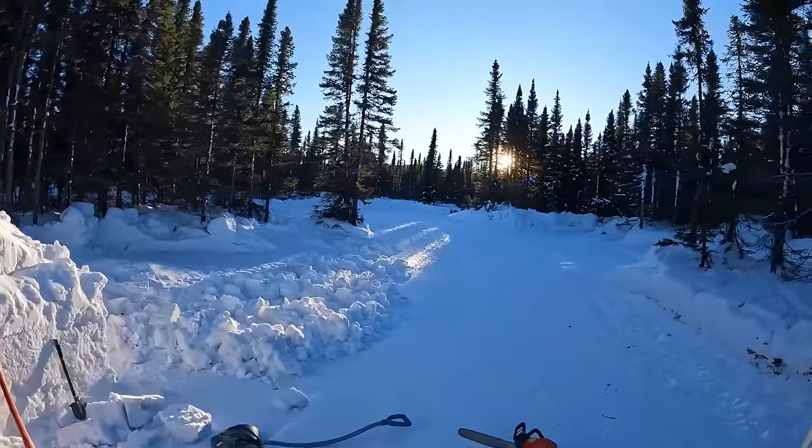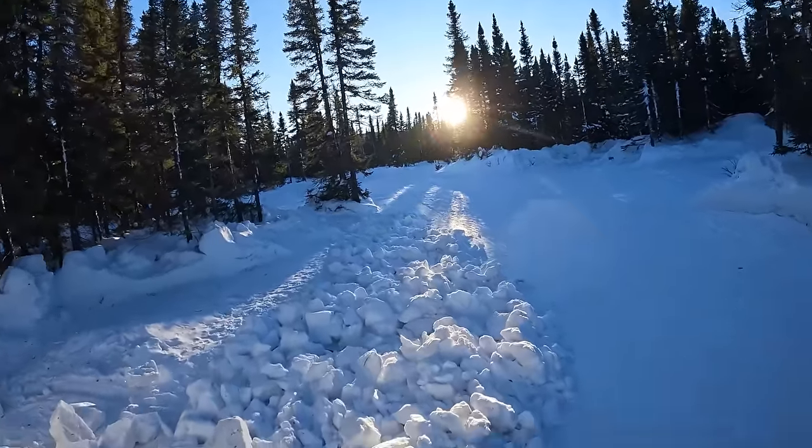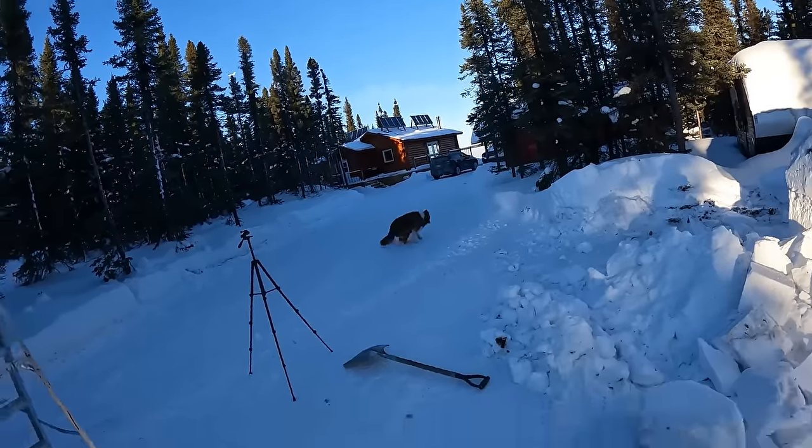With 4 hours straight shoveling and all that stuff, the sun is just going down. Go back in the nice warm log cabin and come back at it again tomorrow. See you then.